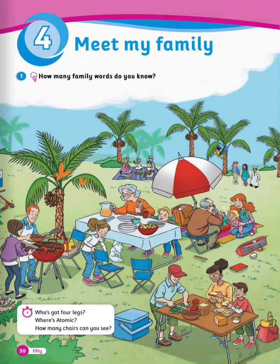Today we're gonna do Unit 4 class book for the second grade, semester 1. Unit 4, Meet My Family. Look at this picture and read the question and answer them.